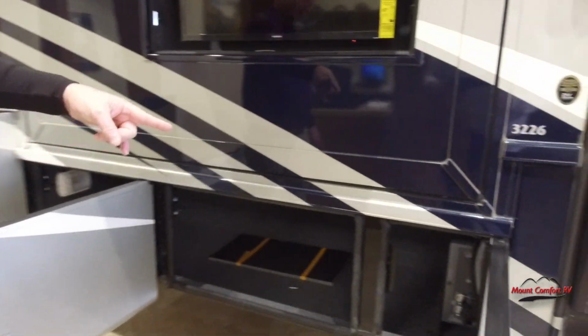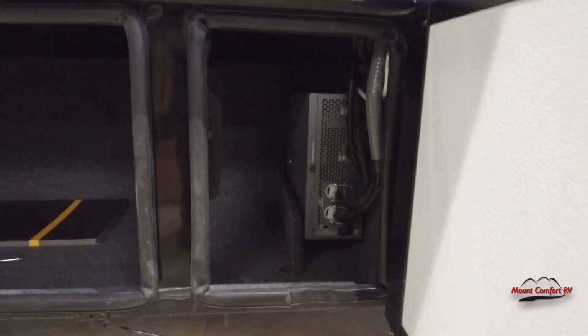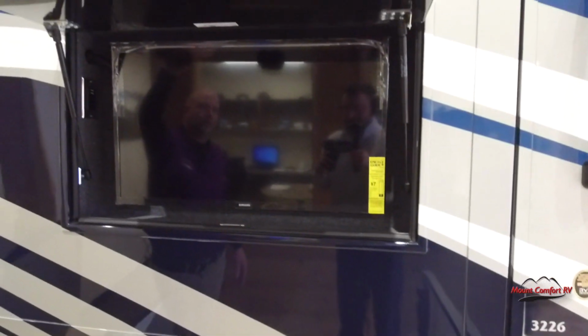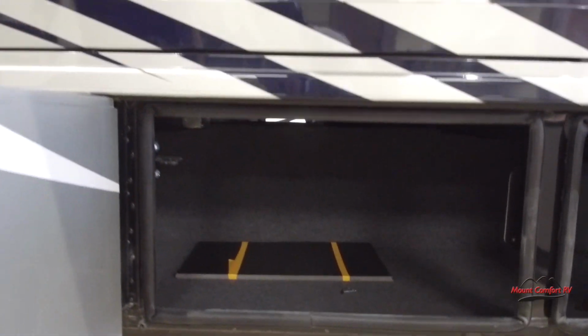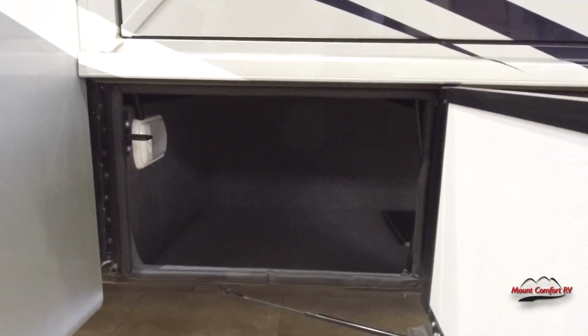Come forward, you can see over there is that inverter I mentioned to you in this first compartment. Above that we have a Samsung television on a pull-out bracket, and then we have storage down below and another compartment full of storage. Those two compartments are open to one another, so a larger item, even bigger than one of the doors, or longer than one of the doors, can be squeezed in there.